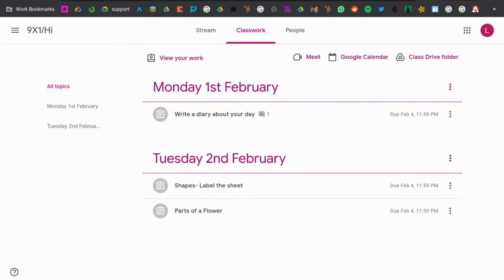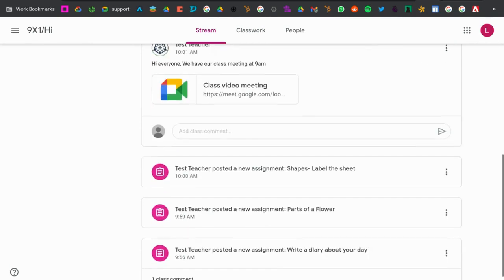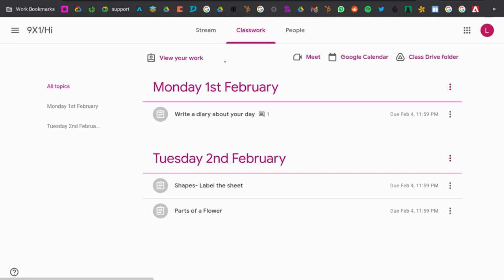Now, my teacher has been busy and marked my work for me. So what I'm going to do is show you what the next process is. So you've finished your work, you've handed it in, and that's done such a great job. I can obviously come back into my classroom and check the stream. If there's no comments from my teacher in there, that's fine. Let's see on my classwork then.